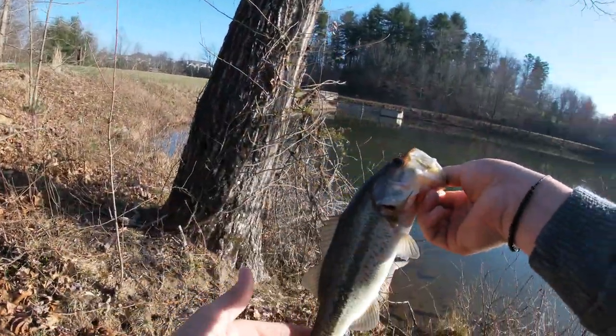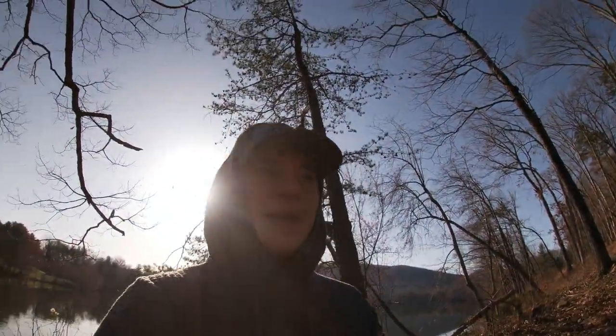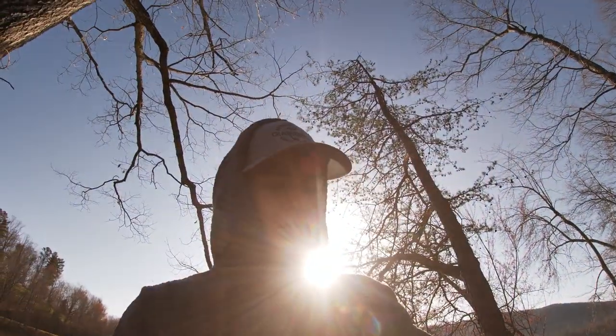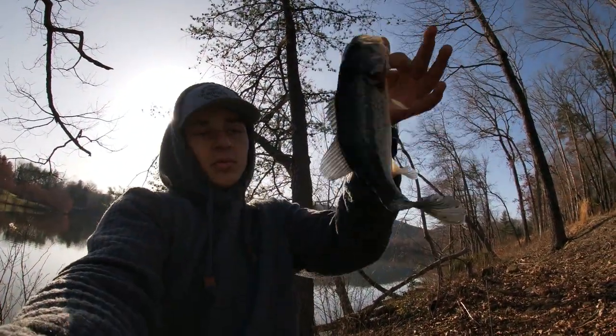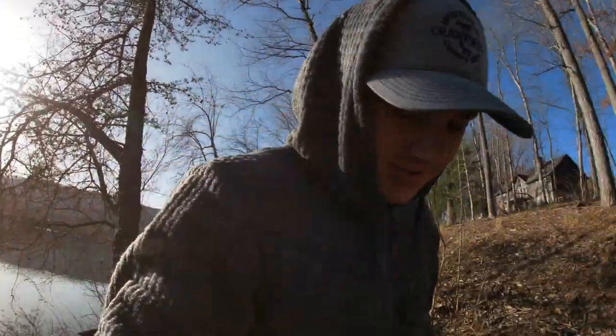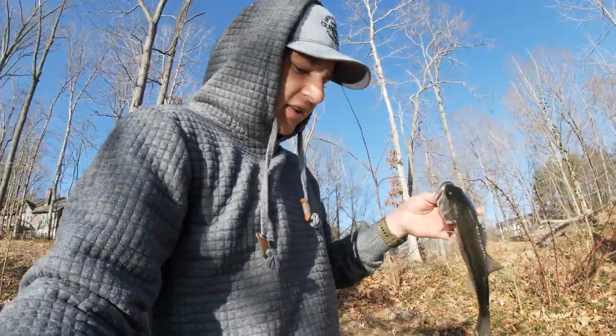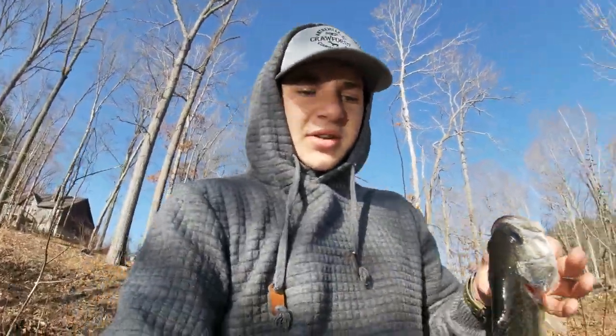Sweet. Nice little largemouth. I just came out here for like an hour maybe, and I just tried it out and caught this little largemouth. It's about 12 inches long, and he don't weigh about nothing, but still, I mean, it's always fun to get out here, and hopefully we can get another one, baby. Let's go. I'm stoked.